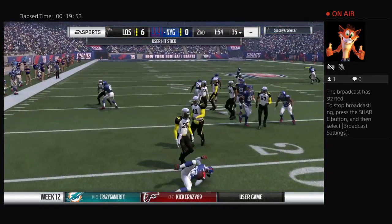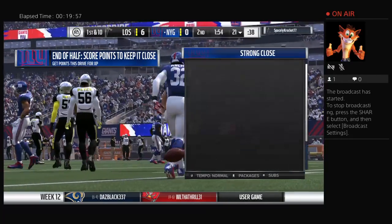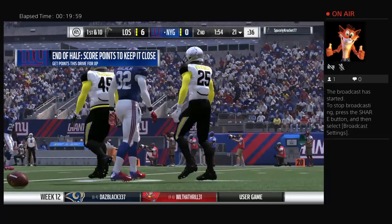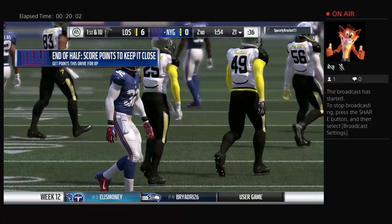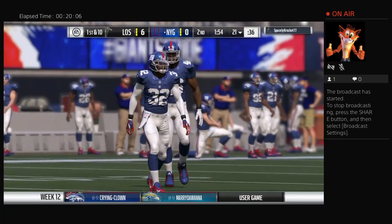On the return, here's Dree Archer. And he'll take it a yard or so past the 20, call it the 21-yard line. And New York set to take the field. And last drive, 3 and out. Still a goose egg on the scoreboard. How do they break that goose egg?